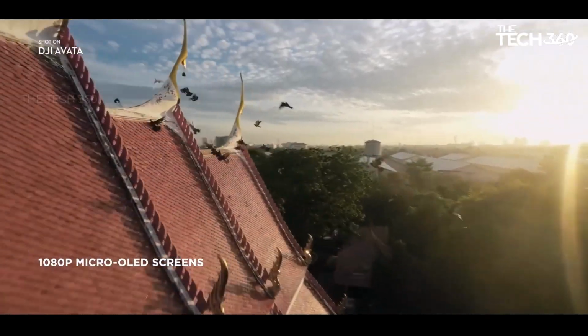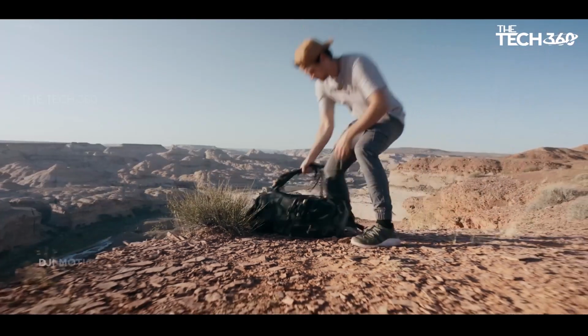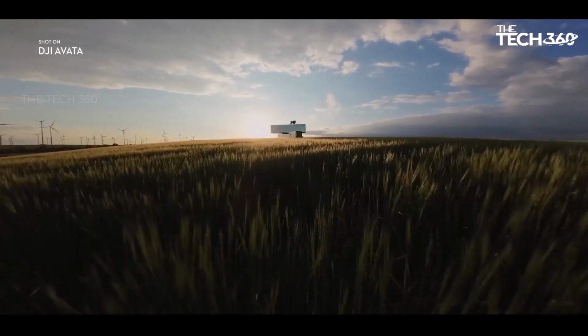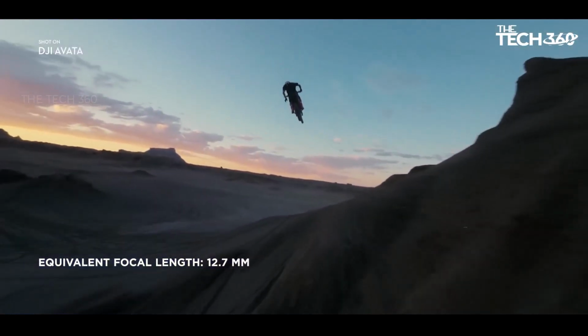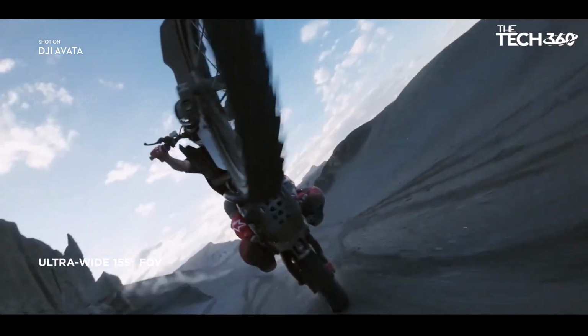Flight has never been easier. Say goodbye to complex controls. DJI Avata puts intuitive flight right in your hands. With the DJI motion controller, navigate the skies with a simple squeeze of the trigger or a flick of the wrist. Whether you're darting forward or maneuvering around obstacles, effortless flight is now within reach.